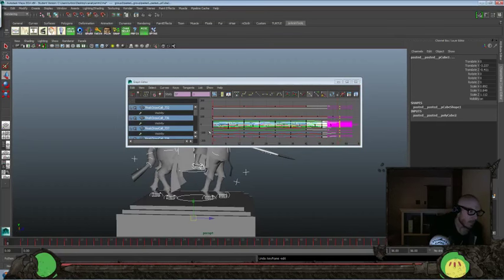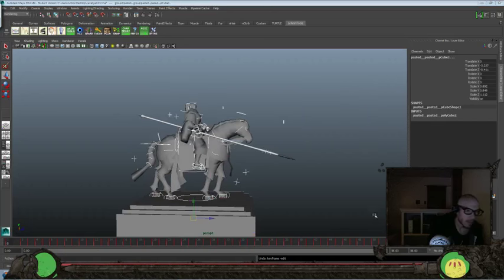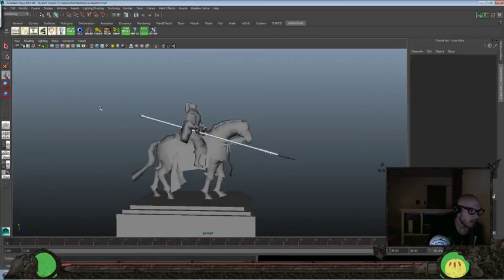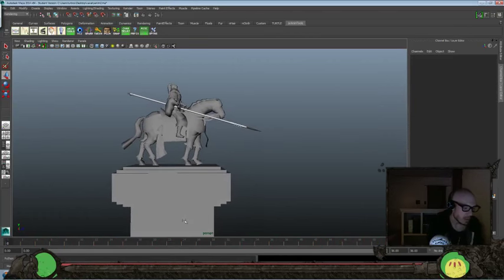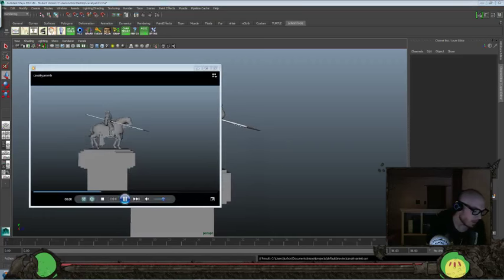Now we'll go back here. Okay. And we'll turn our nerve curves off. And I think we'll do a play blast for watching this to see how it actually plays. So one second here. All right. So I think that works. Definitely could polish it up a little bit more, but I think we got some decent movement in there.